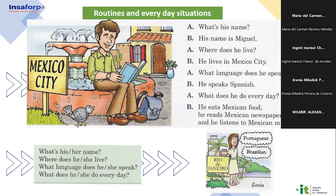What's her name? Her name is Sonia. Where does she live? She live in Rio de Janeiro.